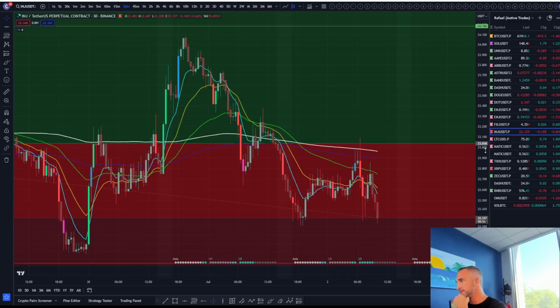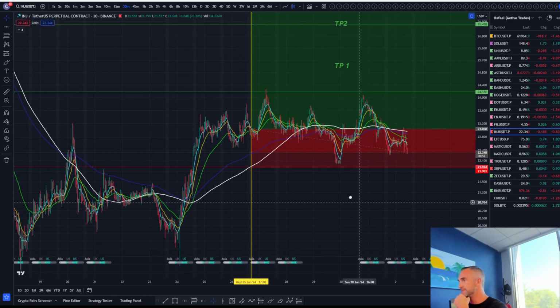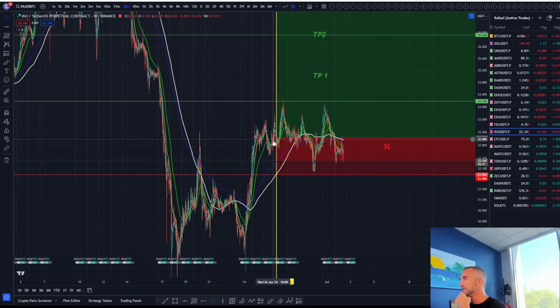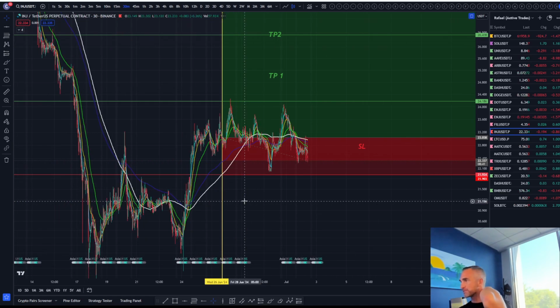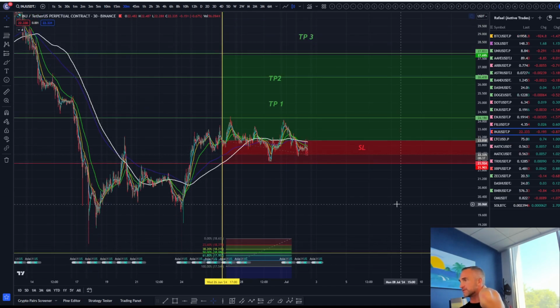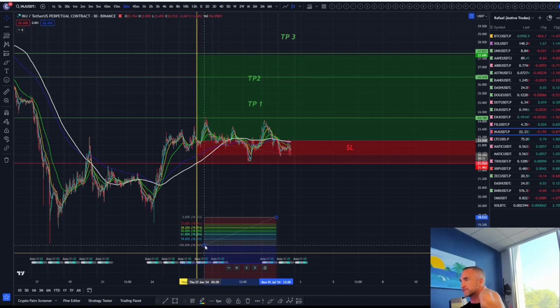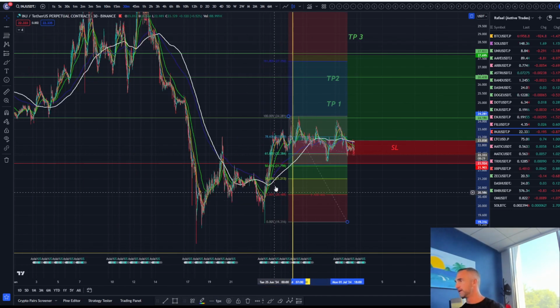Injective is looking good, I think. As far as this trade setup goes, you can get in somewhere close to the stop loss. This is one of the power players in the market. Injective is like a Rune, I mean, it was one of the top performing cryptos for the year. And this just goes to show everything is on sale right now.